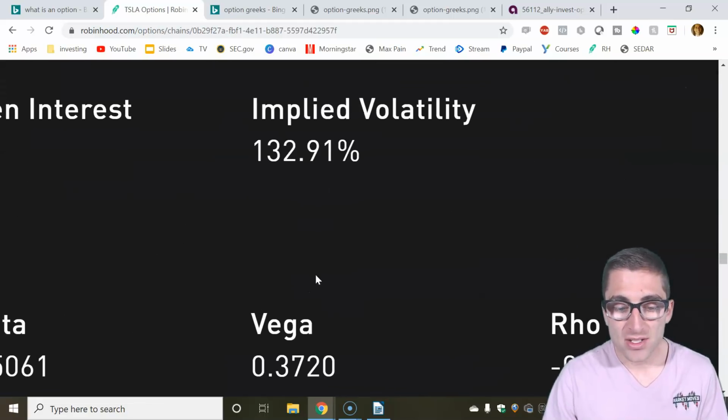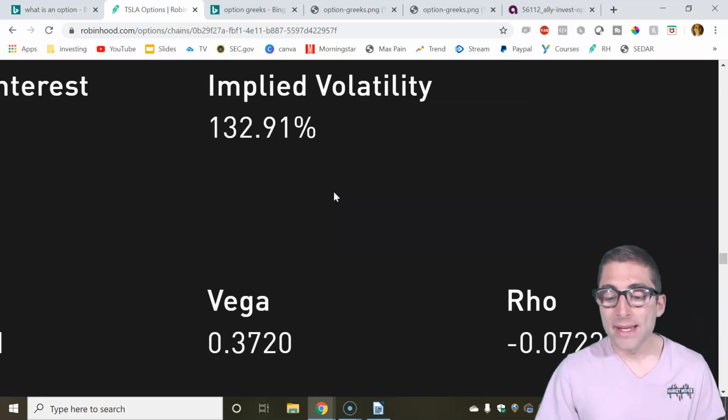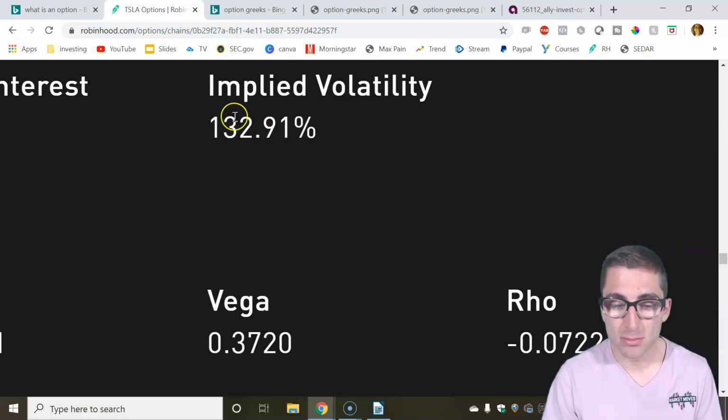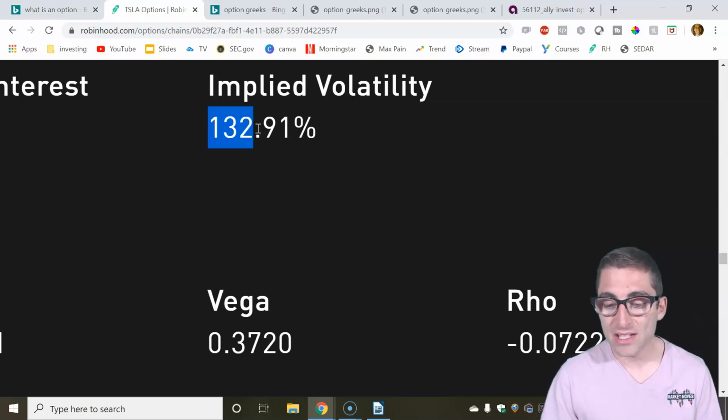So as you can see right here, these are the 2 most important things I look at to know if I should be scared about holding this overnight or if I shouldn't. So implied volatility is basically the volatility of the stock. This is how much it can move at any given moment.